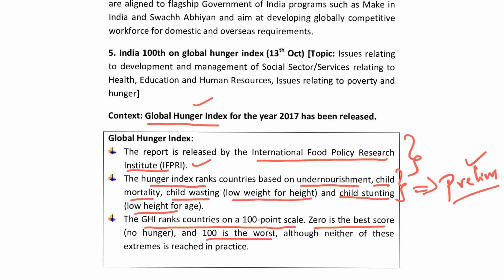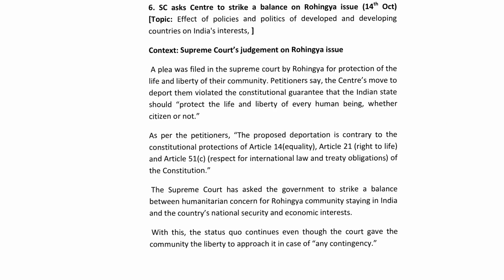And in mains, whenever you talk about essays, especially when you talk about child development or women development, you can give these examples. With respect to the Rohingya issue, the Supreme Court has asked the central government to be cautious and take action which balances their rights as well.